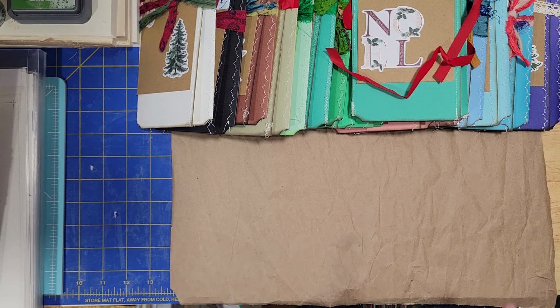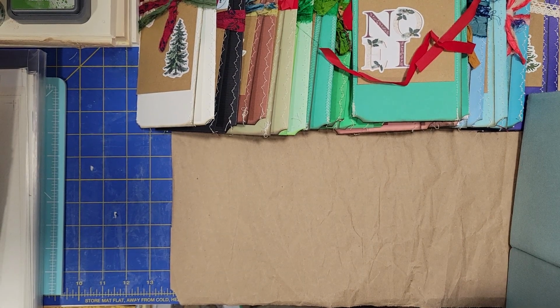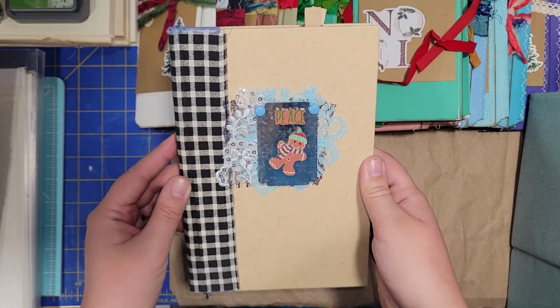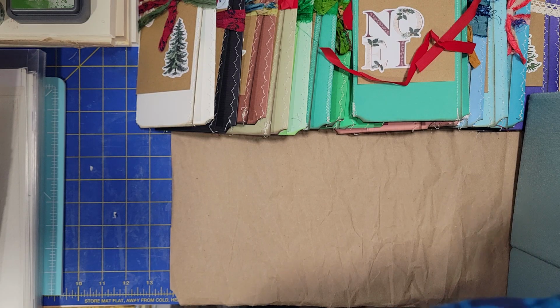Okay, so the next thing I have is this big box right here that I have to figure out where to rest. These are the journals that I made last year. I made them for an art show right at the end of the season, and the art show did not go well. So I have some hardcover ones. There's a whole separate video showing these off, so I'm not going to show off every single one.